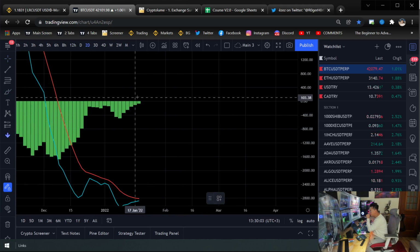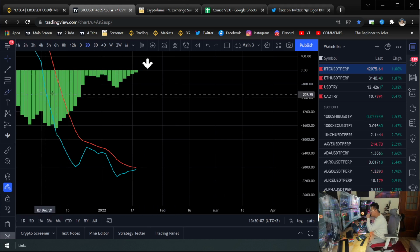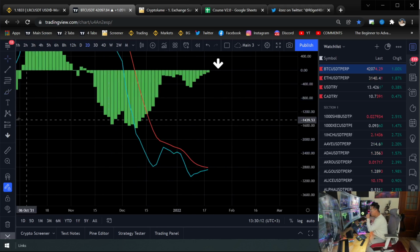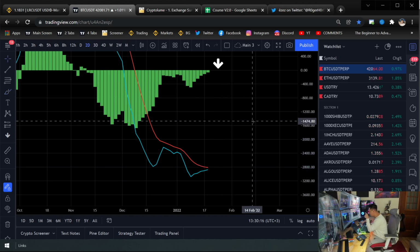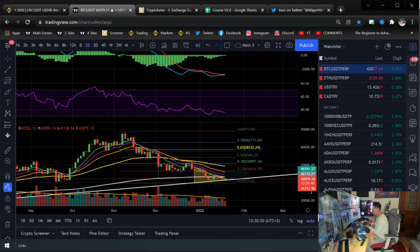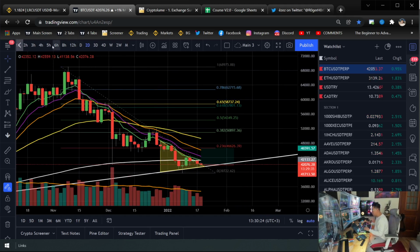For all we know, right before it's about to go up, it can just not even go up at all. Faked out, boom, drop down. MACD looks like it wants to cross over, but instead of crossing over, it just goes to the downside. Happens all the time, so we must be incredibly careful and vigilant about watching this. So that's kind of the best I can give for Bitcoin right now.